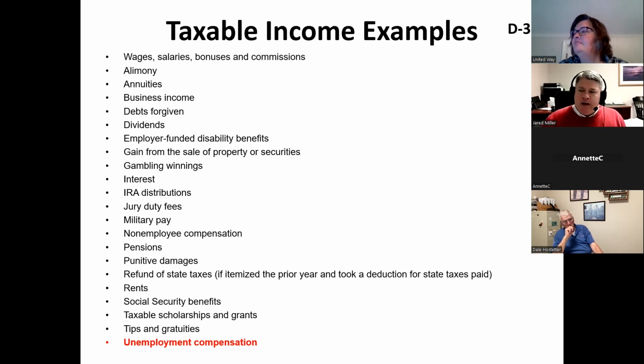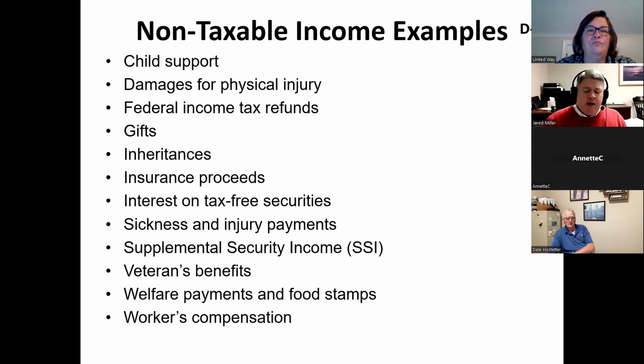I don't want to make this look incredibly daunting, but that's all the income that we would possibly have that would be taxable within the VITA program. I'll go through a few main highlights of these as we go through the presentation this evening. In addition to our taxable items, we also have a number of non-taxable items. This usually comes into play when a client comes into VITA and asks, how do I handle the following pieces of information?